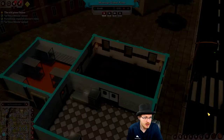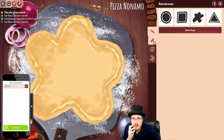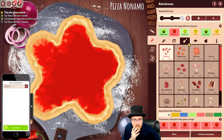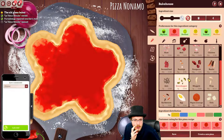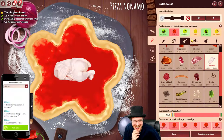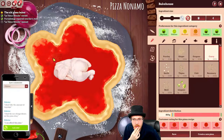Okay, I'll make that quickly. Indian Delight. Gingered curry chicken. I'll make it on a splat. Indian Delight. There's chicken. Chicken? Ginger.